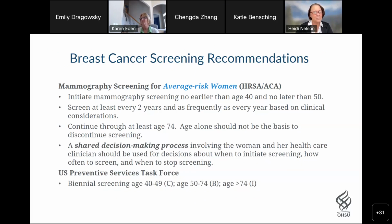Average risk women are the target population for mammography screening for the recommendations that I just mentioned, but also for the MammoScreen tool. The recommendations that are covered under the ACA come from HRSA through the IOM and the WPSI. We worked on these for many years, but all women can initiate mammography screening no earlier than age 40. We're talking about routine average risk women, and no later than 50. Screen every 2 years and as frequently as every year based on clinical considerations. Continue through at least age 74, but age alone should not be the basis to discontinue screening.